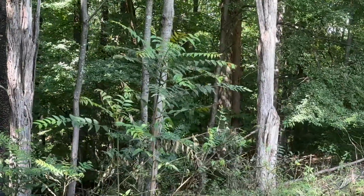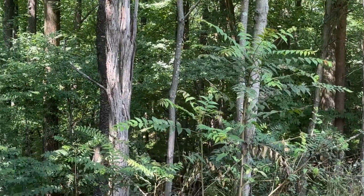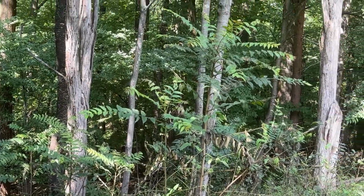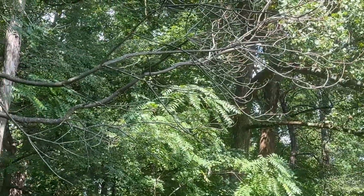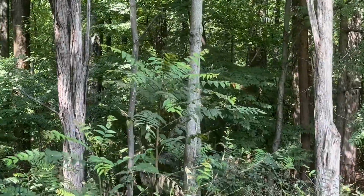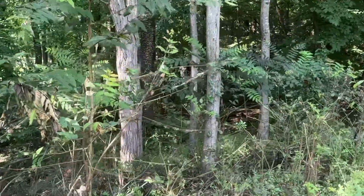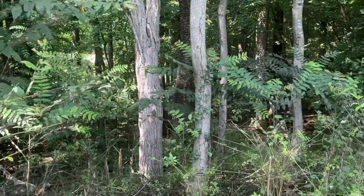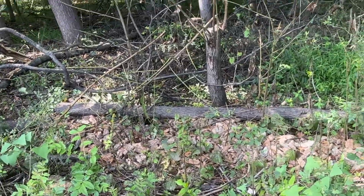I cleared everything out last autumn, so these 6 or 7 foot saplings have grown up just this summer, just in the last 6 months or so. Really aggressively growing. This tree here with the naked branches, this is a dead Tree of Heaven that I tried to cut down last year. It wasn't a particularly big trunk, but it was still bigger than what I had the capacity to cut. You can see on the ground some of the Tree of Heaven that I did cut down last year.